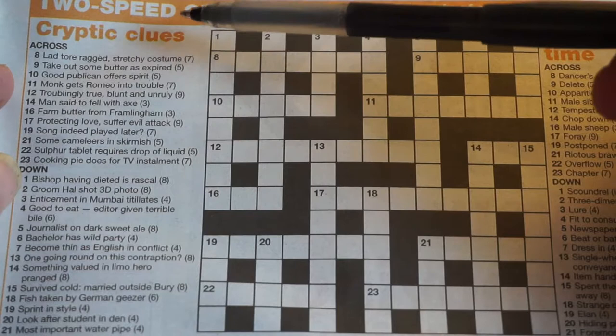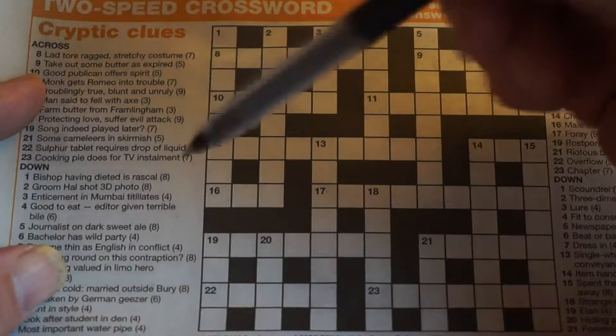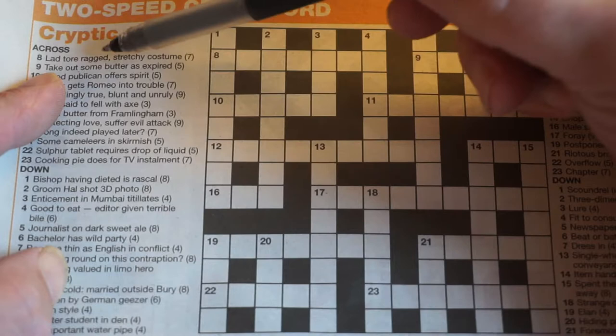There's only really one rule in cryptic crossword clues, and that is that at either end, possibly the whole of the clue, or maybe none of the clue, has an easier definition. In this case, eight across, lad, tall, ragged.